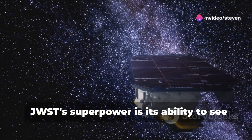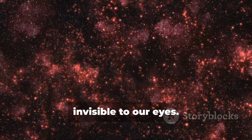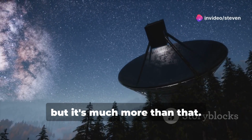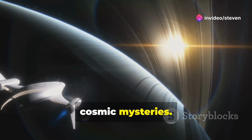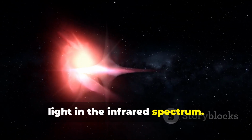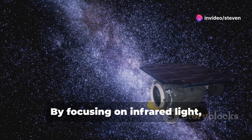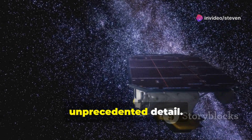JWST's superpower is its ability to see infrared light. Infrared is a type of light that's invisible to our eyes. It has longer wavelengths than visible light. We often associate it with heat, but it's much more than that. In astronomy, infrared light is a key to unlocking cosmic mysteries. Many celestial objects emit most of their light in the infrared spectrum. This includes cool stars, distant galaxies, and planet-forming disks around young stars. By focusing on infrared light, JWST can study these objects in unprecedented detail.